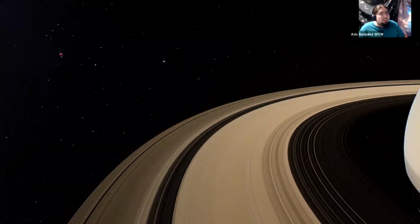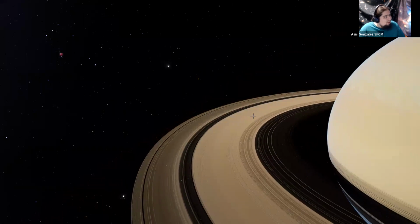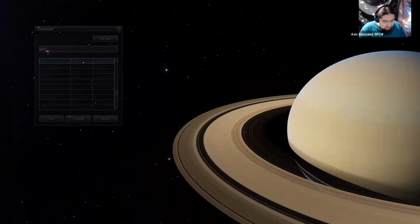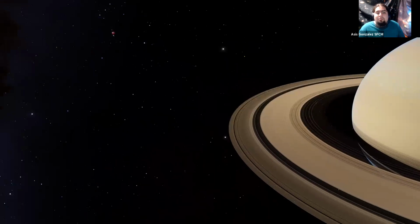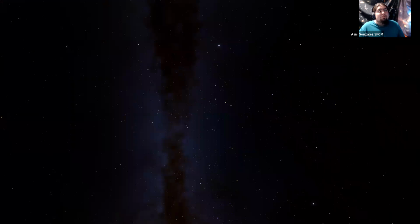Now, Saturn has right now the most moons in the solar system. It has about 82. My favorite moon is around Saturn. It is called Enceladus, which sounds like the Spanish word ensaladas, Spanish word for salads.